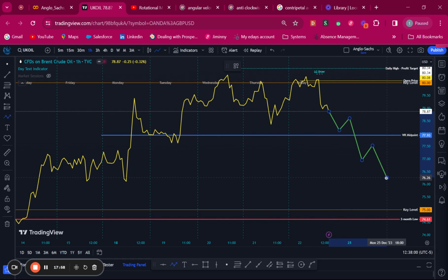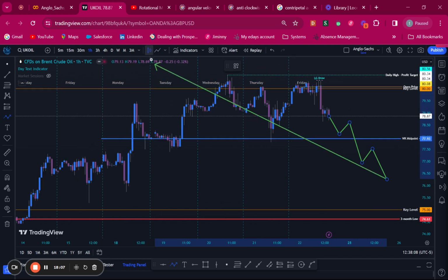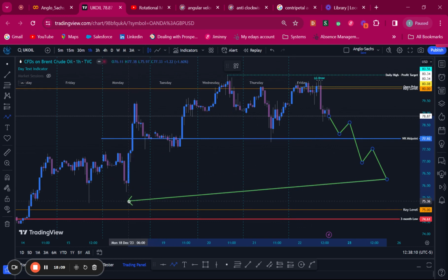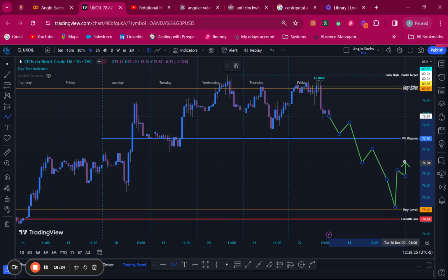Okay. And what I'd be looking for is for these levels to be taken out. So these are lows here. If we just put this back on here, that's a low, that's a low. So for these levels to be taken out, you've got liquidity resting here, you've got equal lows resting here. I'd like to see price trade down and then find some support here and then start to make its way back up.